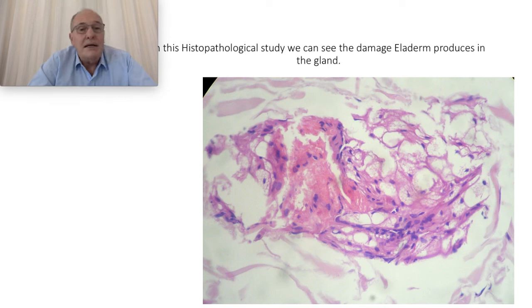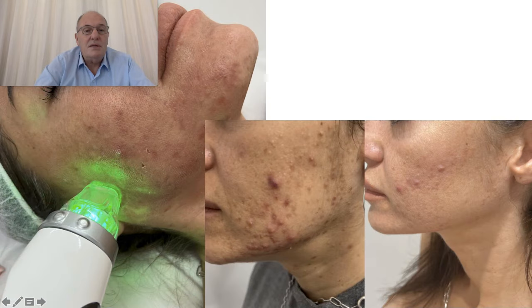I investigate each piece of equipment that I use. I make a histopathologic study, and with the histopathologic study we can see how Eladerm damages the sebaceous gland. This is the reason that we are going to have a long-lasting result. Here is the patient with the treatment.